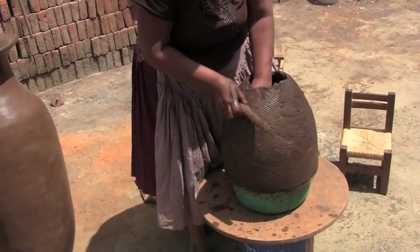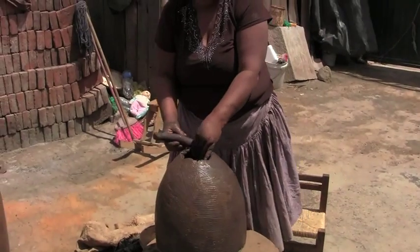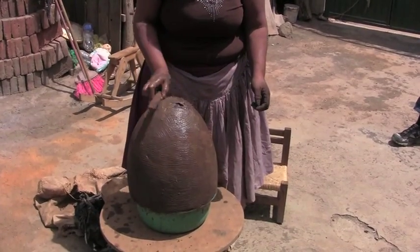She then sets it in the shade so that the inside and outside are both completely dry. From there, it is placed in a large wood-fired kiln, knowing that it will not explode. This piece is upside down.